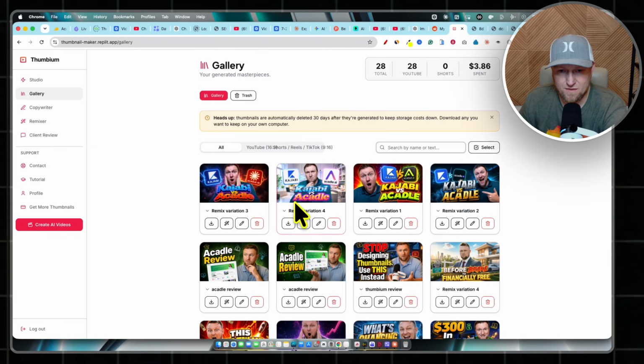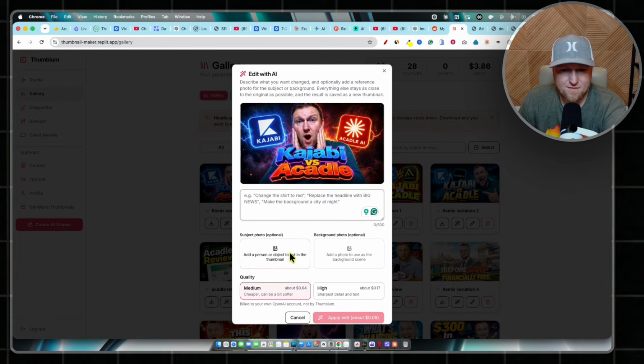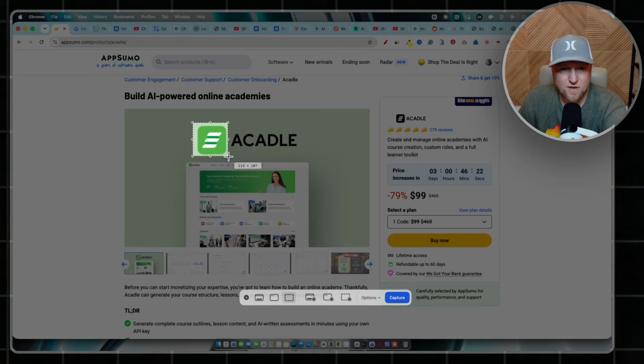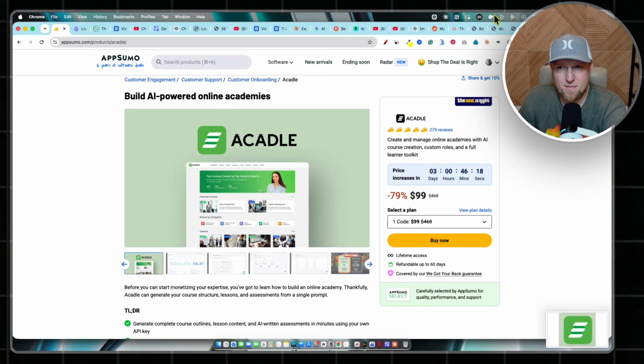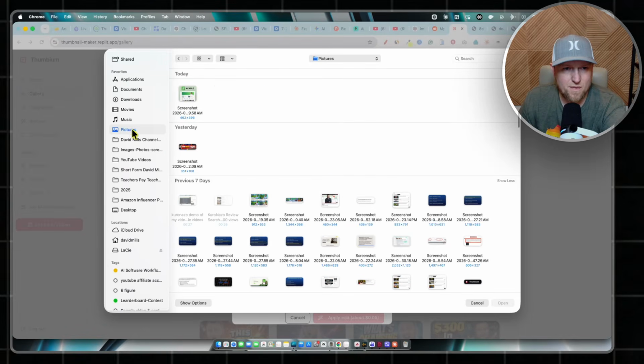That's the part. So what we would need to do is come in here and maybe pick one. So maybe we have this one right there. That looks cool. Or maybe this one right here. Even the Kajabi right there. So then let's just say we come in here and we go to edit, and then we add this. Let's go like this. Take a little screenshot of the here. I'm going to copy that, come back into Thumbium, select the photo, go to pictures and the icon Akaddle.